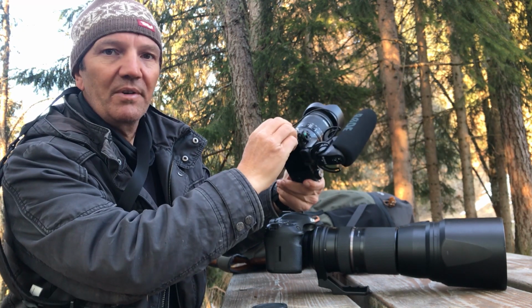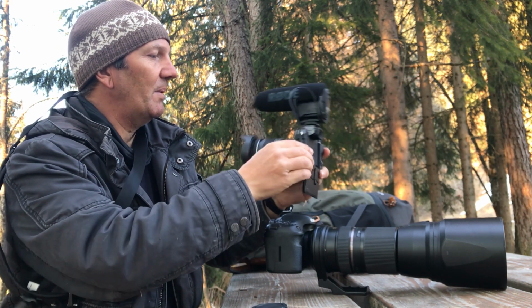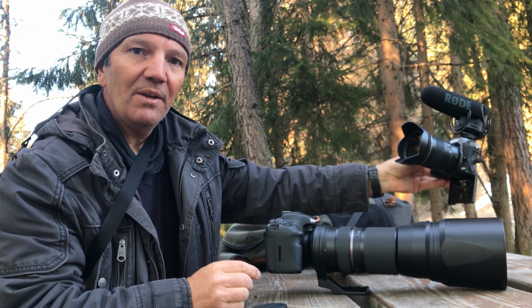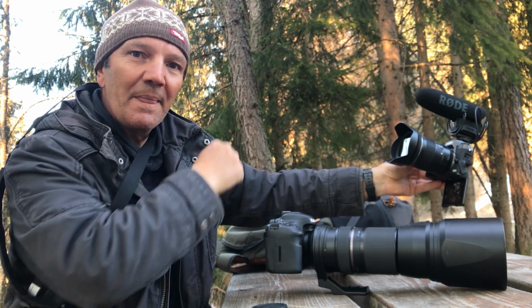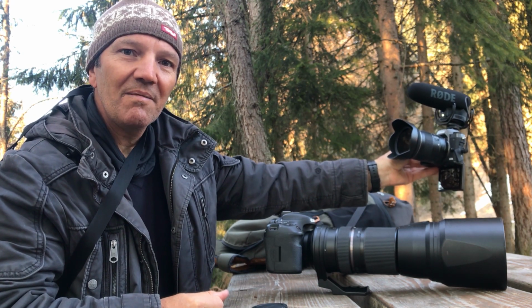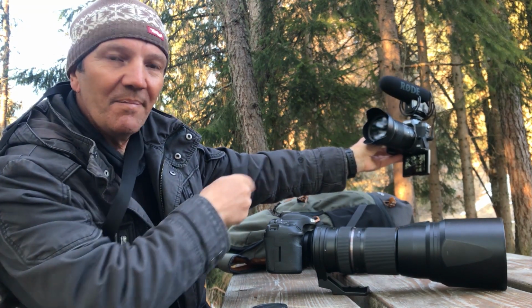It's got also a tiltable screen. It tilts down. Some people moan about it, some people are happy about it. Tilting down, I already made another video. You can see the link up there for the previous video I made about having this as a best vlogging camera. The focus is fantastic. I can see my face in the frame.